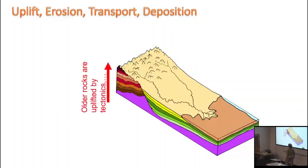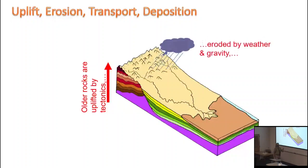So previously existing rocks of any sort get pushed up by tectonics, by mountain building. We'll talk about tectonics a bit a week from Friday. So old existing rocks get pushed up, they get subjected to erosion. They get weathered by rain coming down, by snow, by ice, by the action of lichens and plants, by gravity.